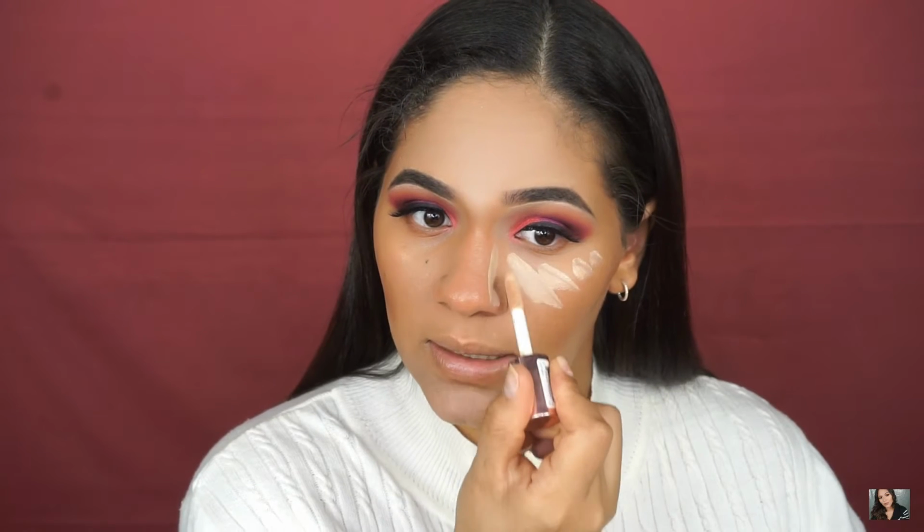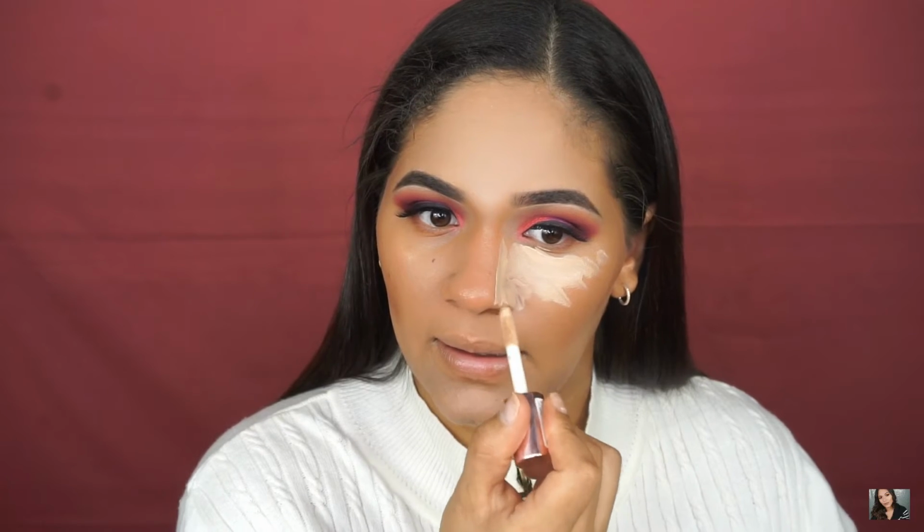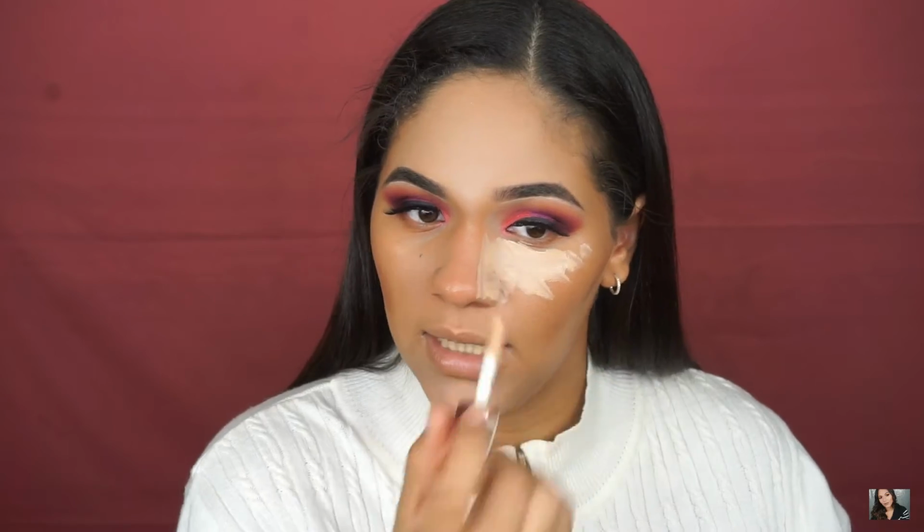I'm just gonna go ahead and apply it right here under my eyes. Now I like to do this, and then I like to take it right here on my nose. So it blends like if it was my under eye. I don't know how to explain it. You don't want to apply the concealer just right here. You want to apply it a little bit more on the nose area so everything blends. And now just go ahead and blend it out.